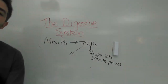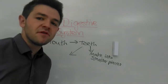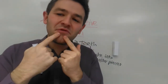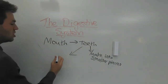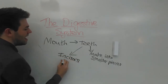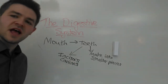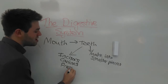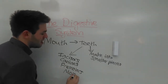There are 4 different types of teeth that we have. Humans are great because humans have sharp teeth at the front and flat teeth at the back for all kinds of foods. We have the incisors and the canines at the front, and then at the back, we have premolars, and at the very back, the molars.